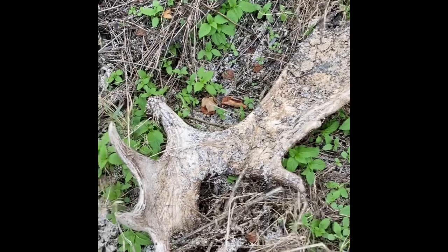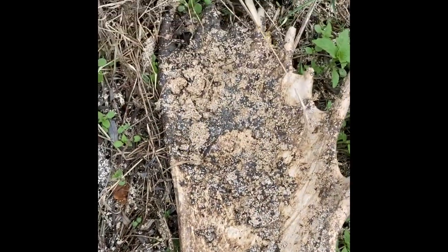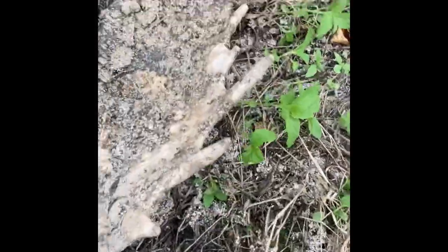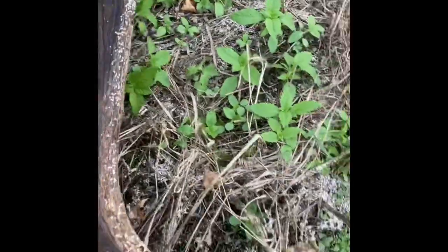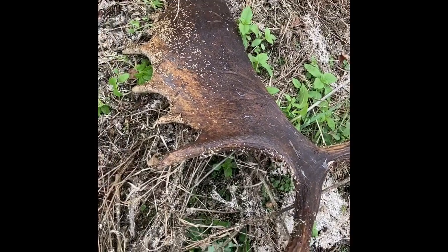So this is an interesting find, and it does look like it's been here for a little while because you can see that it has, you know, some of those decomposing natural elements growing on it. Antlers also become food for other animals that live in the forest. Porcupines love to nibble on antlers.